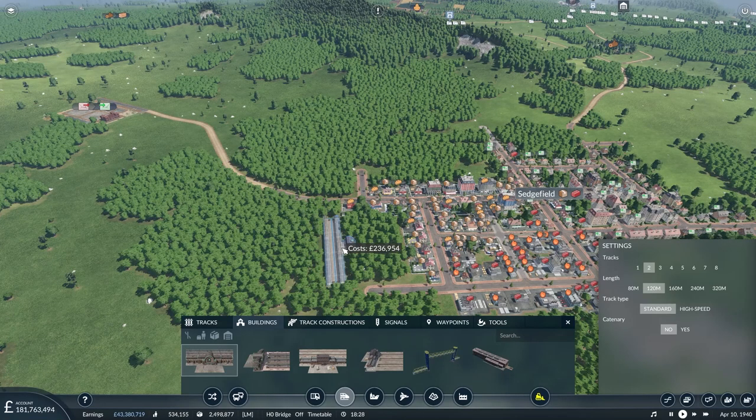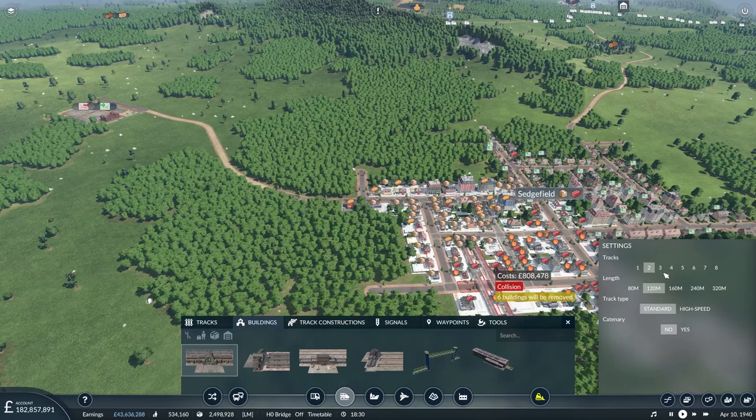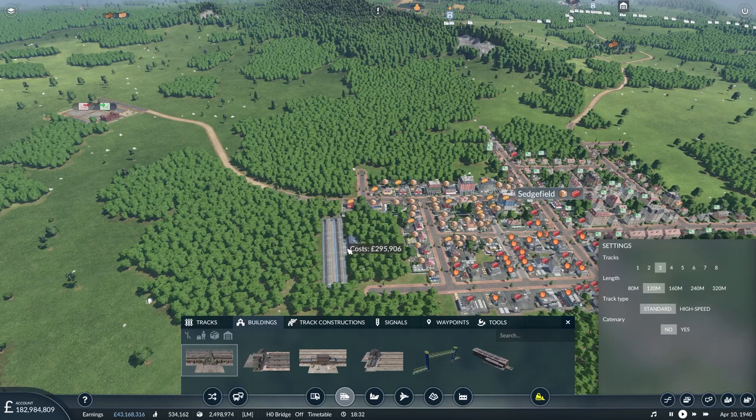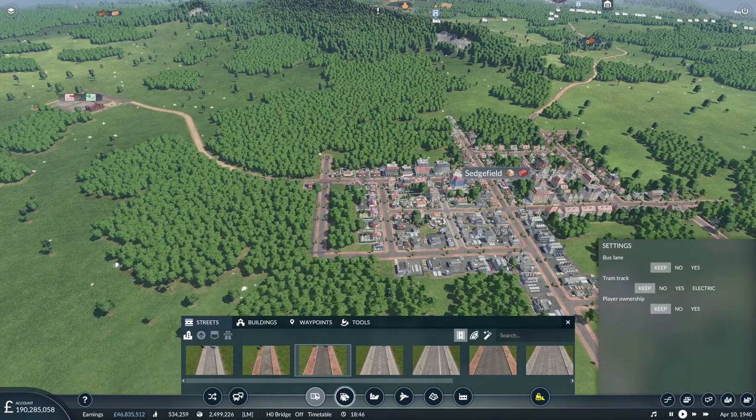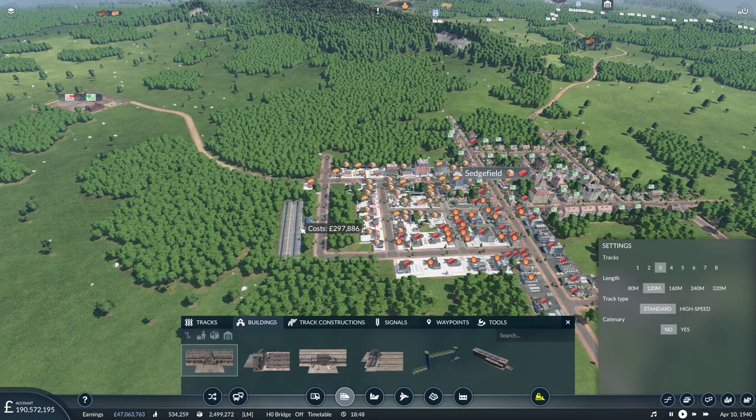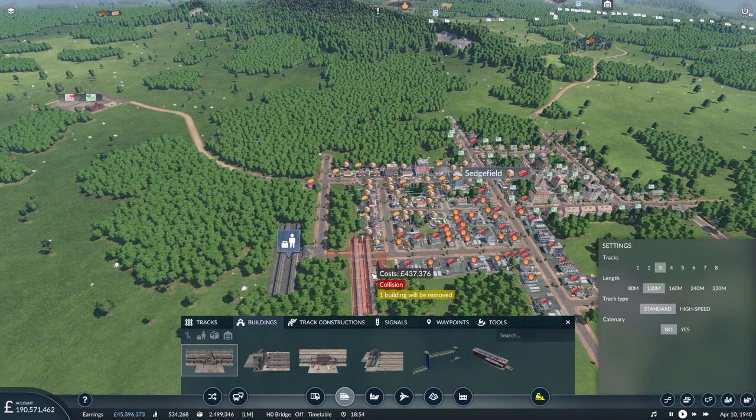Now, this side, we want it to be a three-platform station. Going to have a little bay platform. I think before I do that, though, I'm going to have to build in this. Like so. And then this one. I might have this at the head of the road here, actually. Like that. There we go.